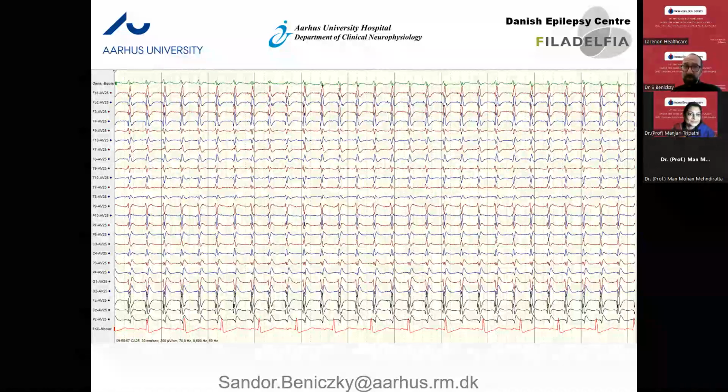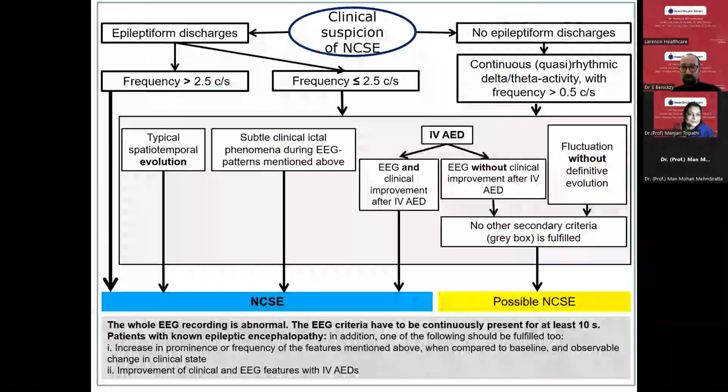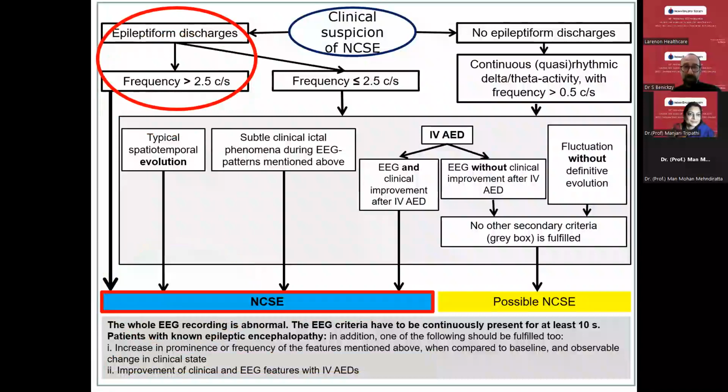Then the other question is the prognosis. Well, in this type of etiology, this is not a good prognosis. But where does it situate us on the Salzburg chart? Well, it's here. This is the first criterion. So you have the continuous epileptiform discharges with a frequency beyond 2.5 Hertz.